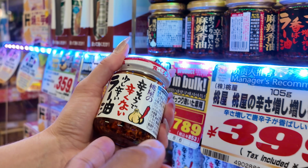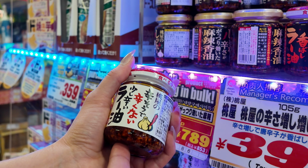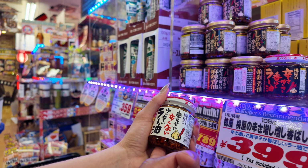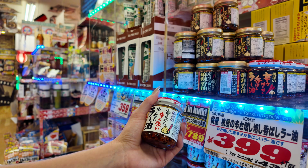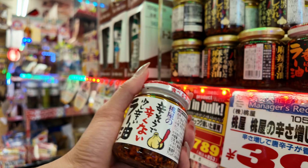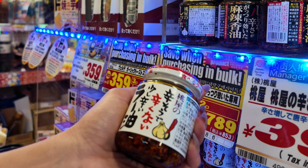So we are in the seasoning aisle of Don Quixote, and the most excited I am for a product, especially here in Don Quixote because it's super cheap and it's my favorite, is this garlic chili oil crisp that you get in Japan. You also get this in US, but it's about $12, and here you can get this for $3. This is the product I'm talking about. It's not even actually $3, it's about $2, and you get 4 in a price of 1 back in US. And I am picking 4 of these, just goes good with everything.